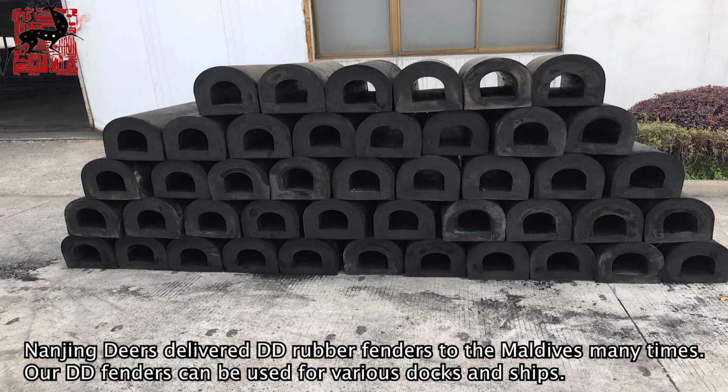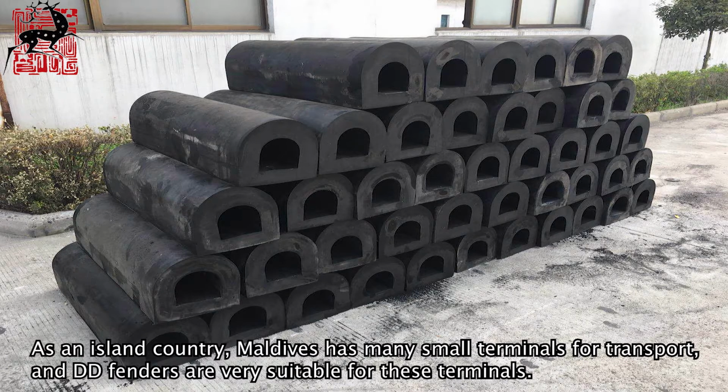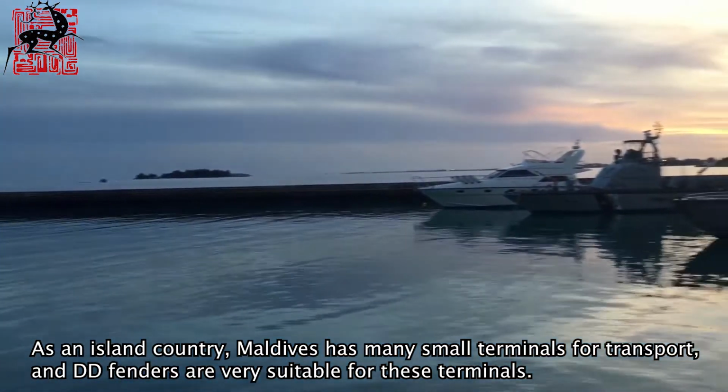Nanjing Deers delivered DD rubber fenders to the Maldives many times. Our DD fenders can be used for various docks and ships. As an island country, Maldives has many small terminals for transport, and DD fenders are very suitable for these terminals.